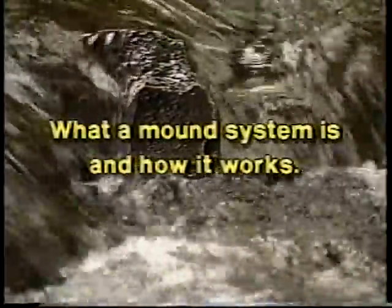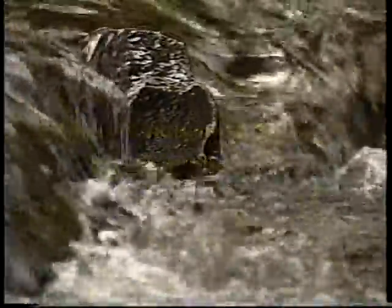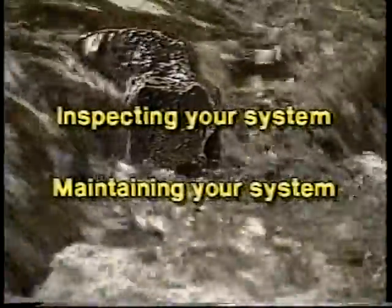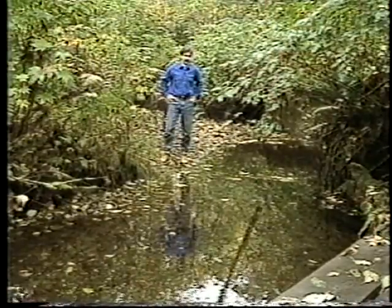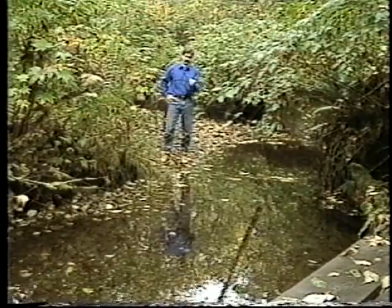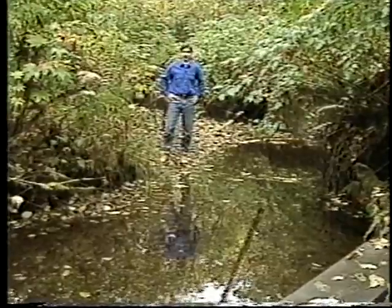In this program, we're going to take a look at what a mound system is and how it works. In the second half of the show, you'll learn about inspecting your system and how to maintain it so you can avoid costly problems. A properly maintained system is going to effectively treat your sewage and save you a lot of money and headaches. But before you learn how to maintain your system, you first have to understand why you have the type of system you do and how it works.